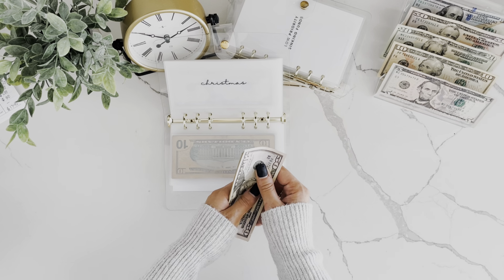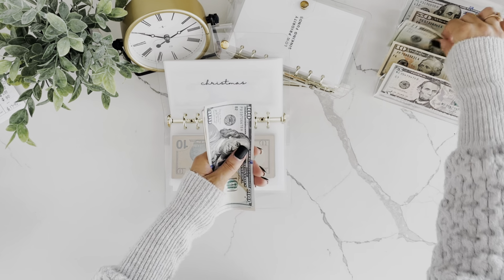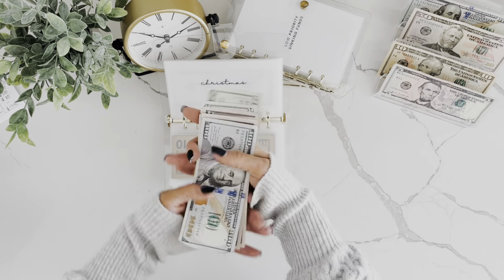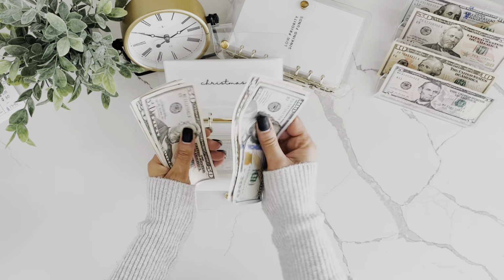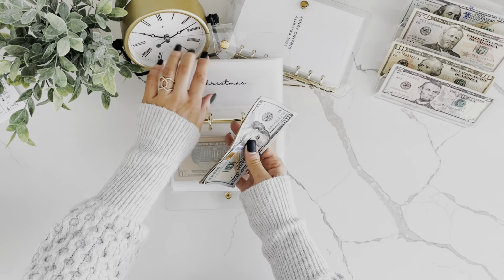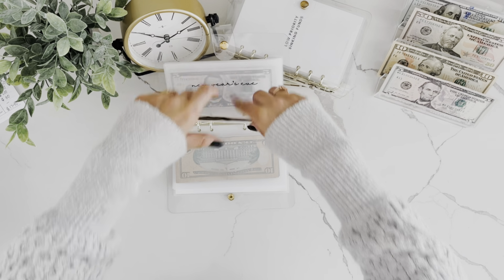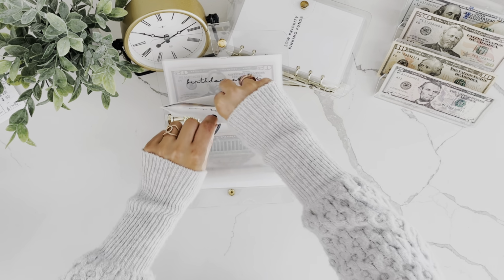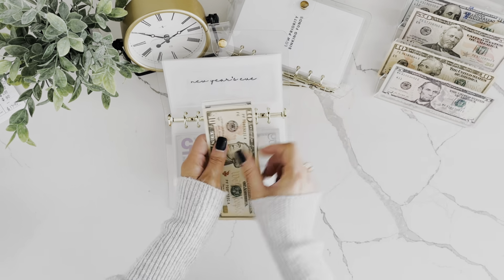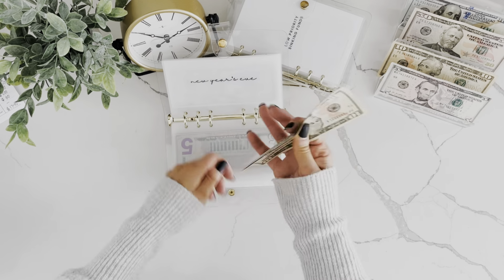So let's see. Okay. So now Christmas has 100, 150, 200, 250, 270, 290, 295, 300 in Christmas. So yeah, that's our 4 kiddos. They're pretty great. New Year's Eve is going to be getting 15. So now it has 10, 15, 20, and 25.